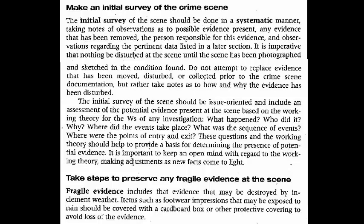Where did the events take place? What was the sequence of events? Where were the points of entry and exit? These questions and the working theory should help to provide a basis for determining the presence of potential evidence.